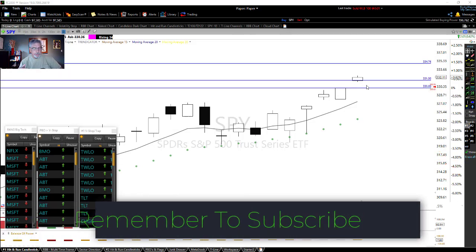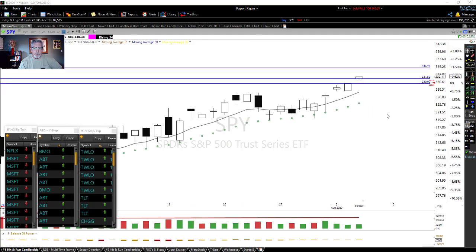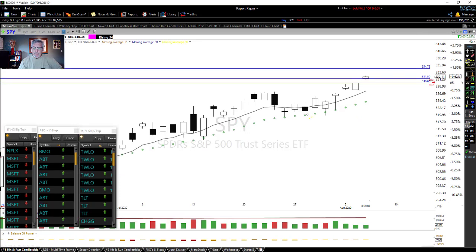Keep in mind, it's 7 here, so an hour and a half yet before the market opens. So anything can happen in an hour and a half. And here we are maybe just filling this gap. Not a big surprise at all. Overall, the market is still bullish.